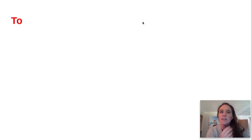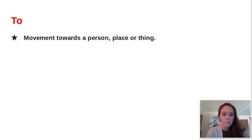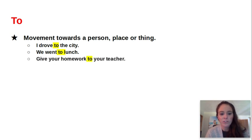Okay, to is like a seriously big preposition, and I was like, I am not going to put all the twos on here. So I picked some main ones, okay? But to is probably one of those words where when you see it, it's a preposition. So movement towards a person, place, or thing. I drove to the city. We went to lunch. Give your homework to your teacher. So here's a place, movement towards the city, movement towards a thing, lunch, movement towards a person, your teacher.